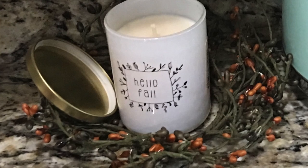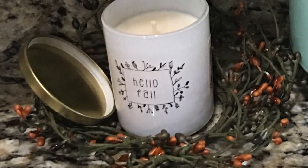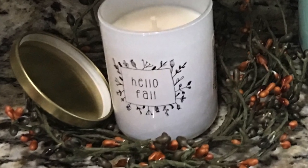One's called White Pumpkin, and it comes in a little mason jar, and it was perfect for on top of my fireplace. And then the other was a little candle in a crock, and it said Hello Fall, and it had the twig. The Hello Fall was written inside a round little twig deco. It was so cute, and that's in the kitchen, and I'll put a picture of that. But I wanted to show you same thing that I do.